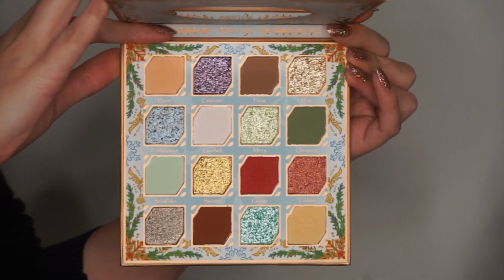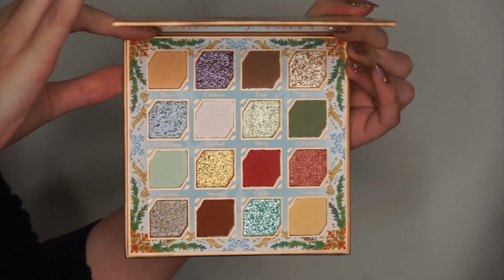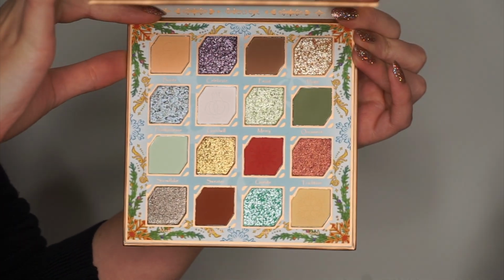We have an Odin's Eye palette next, and this is the only one that I have not reached for, and this is also a newer palette for me. I picked this one up at the end of last year, so November, December time, and that is the Snow Dream palette from the Christmas releases. This is a beautiful color story. I'm very, very excited to reach for this one.